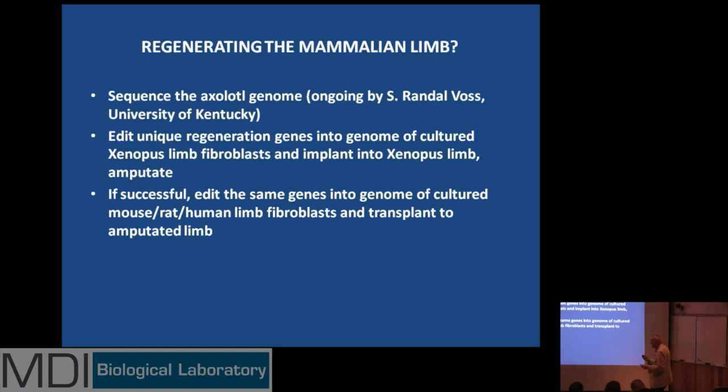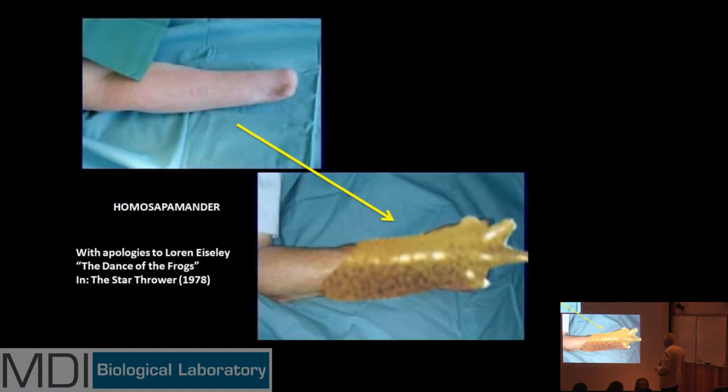So what about regenerating the mammalian limb? Can we do it? Is there any reason to believe that we can? Yes. I want to go back to George Church. Here's how we do it. We sequence the axolotl genome, and that's ongoing by Randall Voss at the University of Kentucky. We edit unique regeneration genes, say from the axolotl, into the genome of cultured Xenopus limb fibroblasts and implant those cells into the Xenopus limb and then amputate. Will it regenerate? If that's successful, edit the same genes into the genome of cultured mouse, rat, or even human limb fibroblasts and transplant those to amputated limbs and see if we can make that limb regenerate. And this is what you would get.